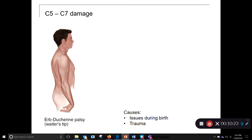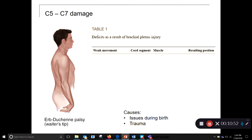Maybe its elbow gets hatched, shoulder gets in the way. Maybe the doctors pull on it a little too hard or something like that, and it causes that damage. You can actually see the baby's hand do the waiter's tip, like, Madame, merci beaucoup for giving birth to me, but I need a little bit of a tip, for I have come out, and you are still alive. I digress.